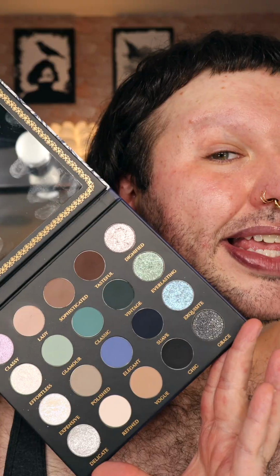I'm starting with my eyeshadow today, and I'm going to be using a new palette. This is from Glaminatrix Cosmetics. This just launched. This is their Timeless Tones palette. And this is a palette that is very up my alley. They were kind enough to send this one to me in PR.